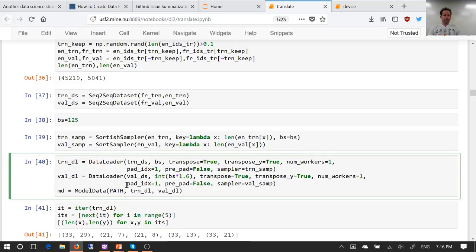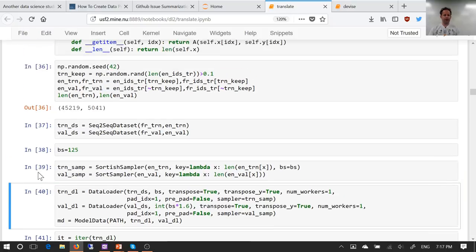So we're not using fast.ai for very much at all in this example, just a minimal set to show you how to get your model data object. Because in the end, once you've got a model data object, you can then create a learner and you can then call fit, okay? So that's a minimal amount of fast.ai stuff here.